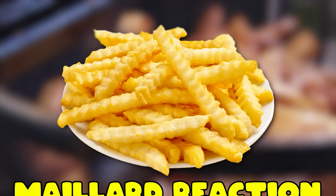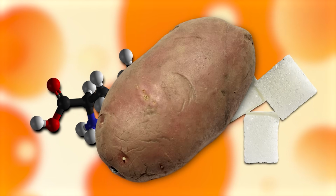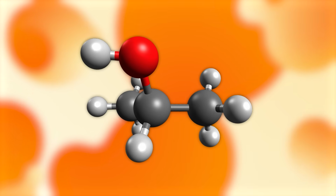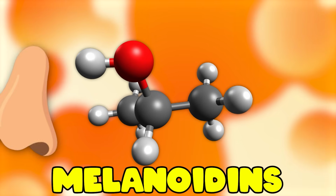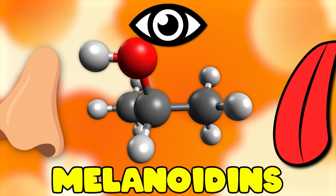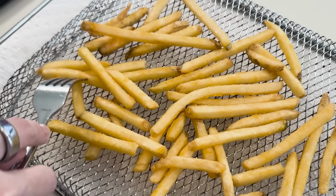And that is from the Maillard reaction, which is a chemical reaction where the proteins and sugars in a food break up and then react with one another to create new flavors. These new compounds are called melanoidins, and they're the responsible parties behind making your food smell, look, and taste great. You can thank them for the kind of golden brown, crispy delight that will make any living creature weak in the knees.